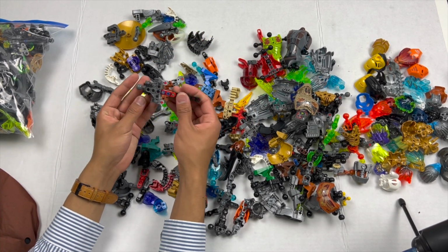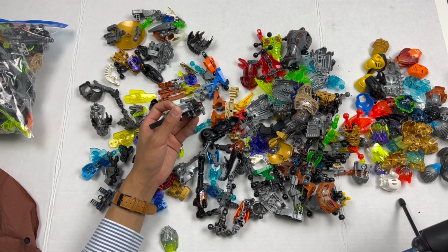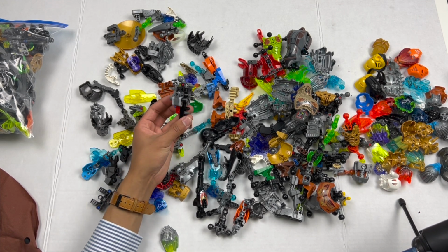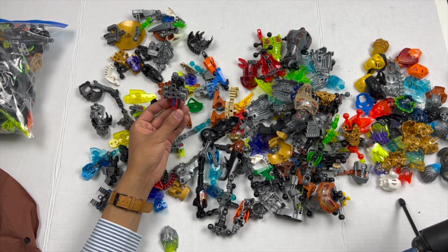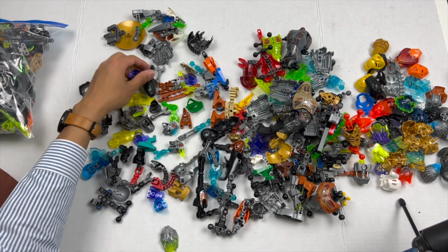This, I believe, is part of the build for Darth Vader. I actually found the fully complete CCBS Darth Vader build, or pretty much fully complete, but I did scrap it for parts. I had to steal a lot of parts from it, so this is kind of what remains of the torso right there. Let's see what else we got.